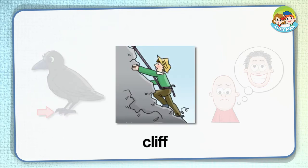Cliff. A cliff is a high area of land. It is very steep. The man in the picture climbs a cliff. It's very hard to climb a cliff, but the man looks like he's enjoying it.